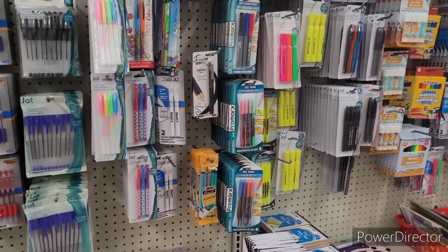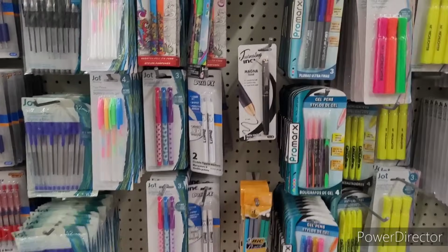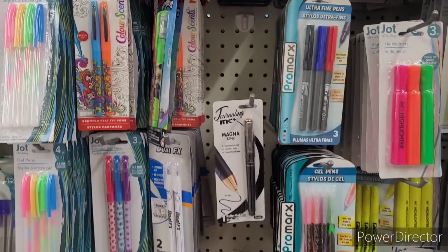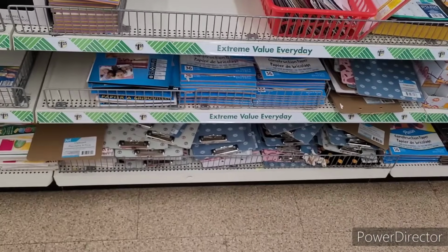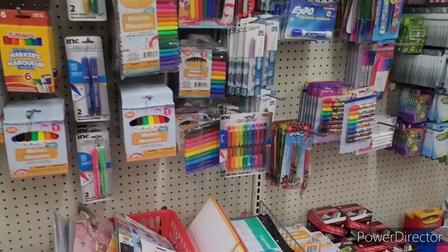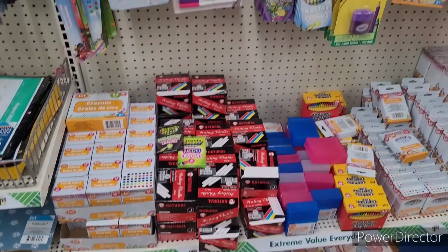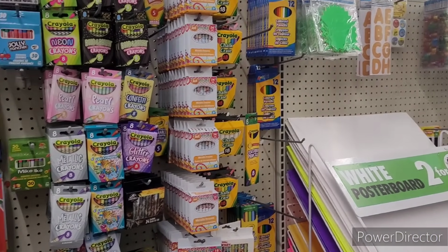More pens. They have highlighters. They have the little, they call them the scented felt tip pens right there. That kind of matches those little books that they have over there in the coloring section for adults. That might be what you're supposed to use with them. I don't know. It has some photo paper down there. If you still print your photos off. Permanent markers. Washable markers. Sharpies. They have the clip clicks. Some chalk. Crayons. All right, let's move on.